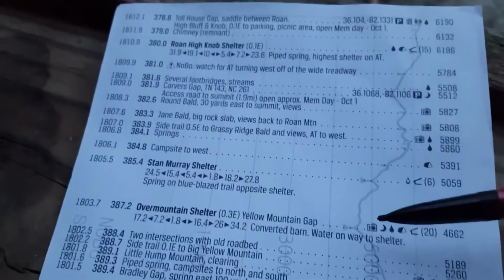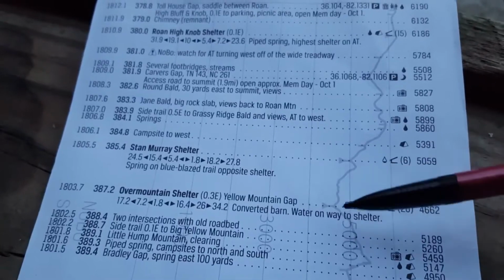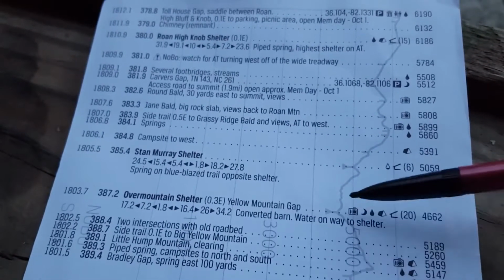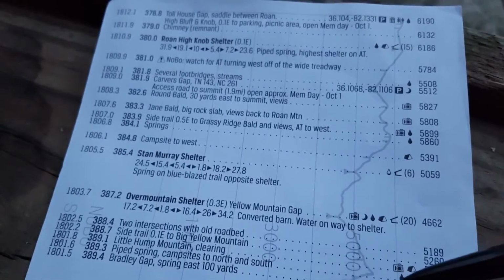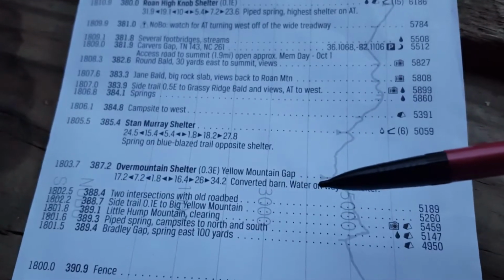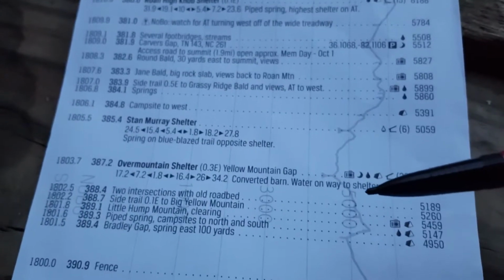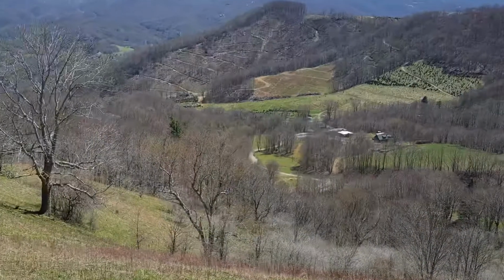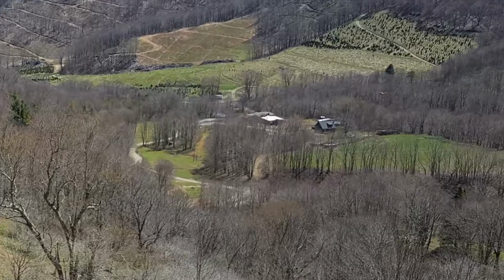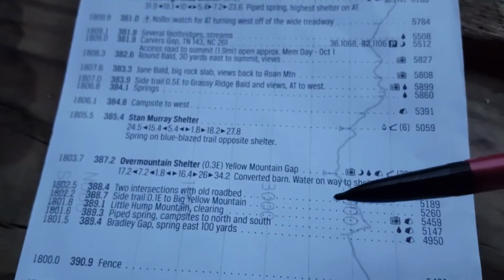I got down here to Yellow Mountain Gap. Supposedly this is part of Yellow Mountain right here, Yellow Mountain Gap. And I didn't go to the barn, because that's the Over Mountain Shelter. That's a barn. It's like 0.3 off the trail. But I did get a picture of it from way up high in here. So I went up right here.